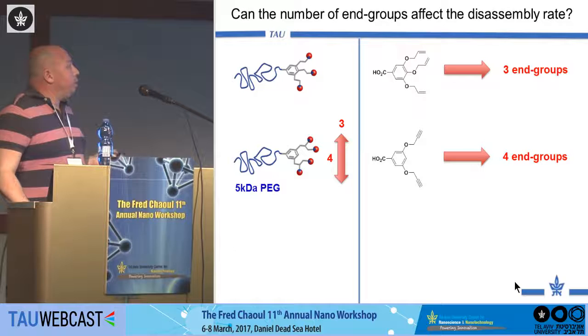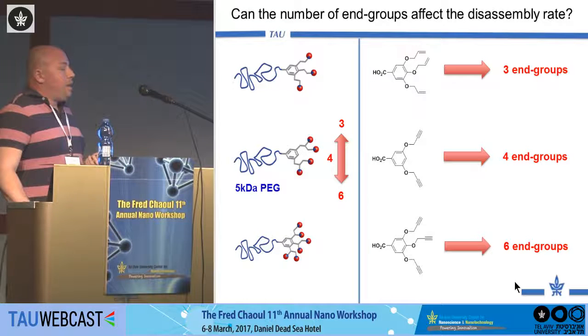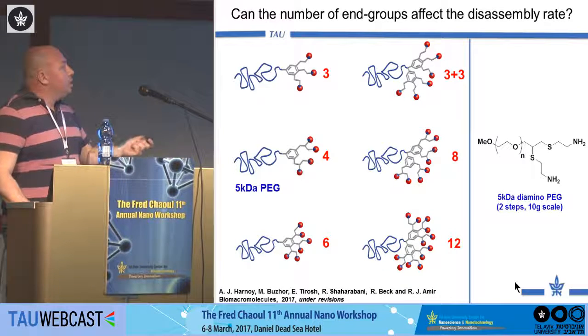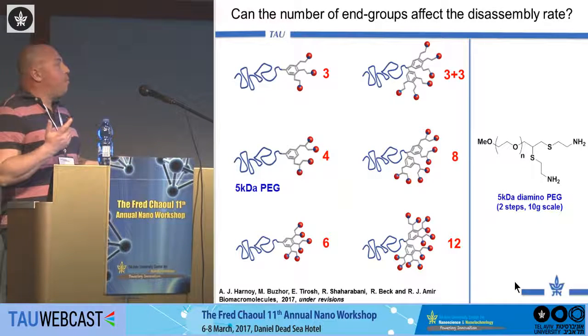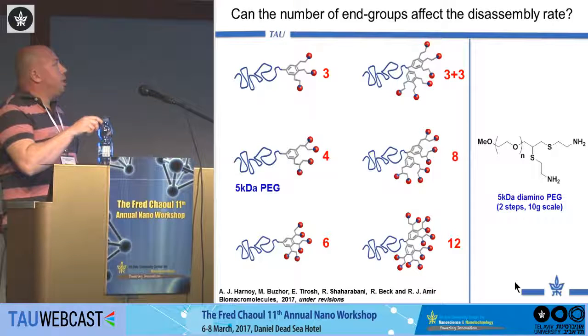In order to increase the number of N groups from 4 to 6, all we had to do is change the branching unit again and put another triple bond in the middle and get 6 N groups. And then like a typical male, I thought, well, why 1 when we can have 2? So instead of a mono amino PEG, I used diamino PEG and did the same thing again. And instead of 1 dendron unit, I can have 2.